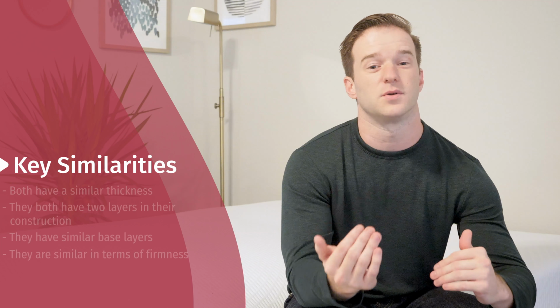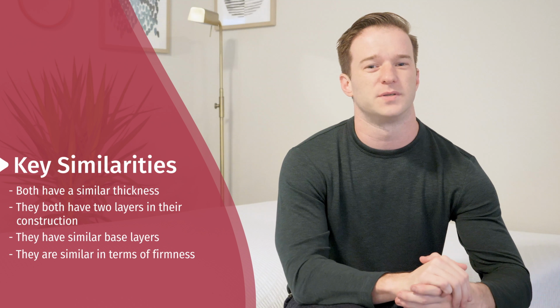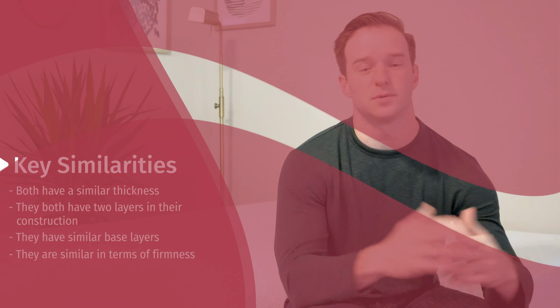We'll start off by talking about what's similar between these two mattresses. They have the same thickness overall. They both have two layers. They have a pretty similar base layer. And I think the firmness is about the same, at least in the same range.